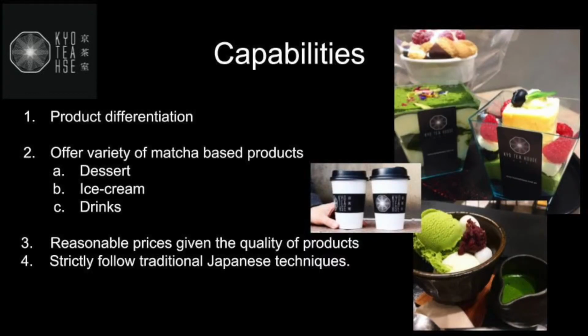A key capability of Kyo Tea House is differentiation of their products. They offer a variety of tea-based desserts, ice cream with strong green tea flavor, and prices are reasonable given the quality of their products and friendliness of the staff. Most importantly, the success of Kyo Tea House is largely because the products are crafted while strictly following traditional Japanese techniques.